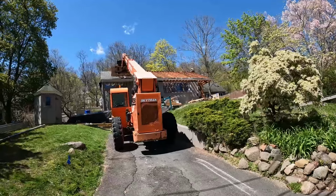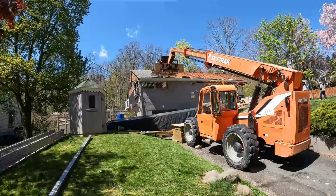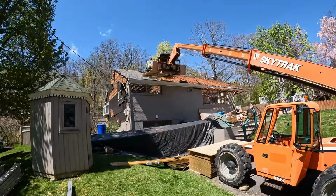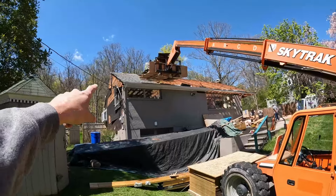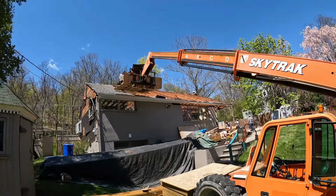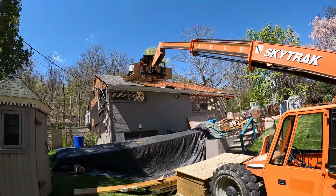But as you can see, this project is a pretty big one. The whole roof is coming off. They're getting a full second floor. The first floor is getting raised up to 9-foot ceilings. They almost have the roof completely off once they get this end. Actually, they might be, I haven't spoken to them at all about it, but they might be saving that just so they have somewhere to stand while they rip the rafters off of the rest of the house. But by the end of the day, the whole roof is going to be off.